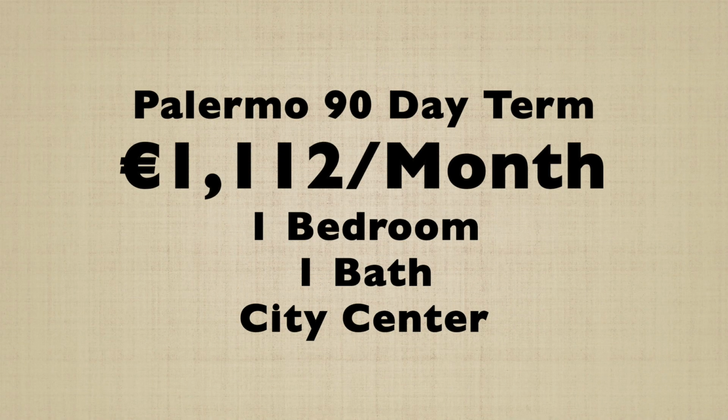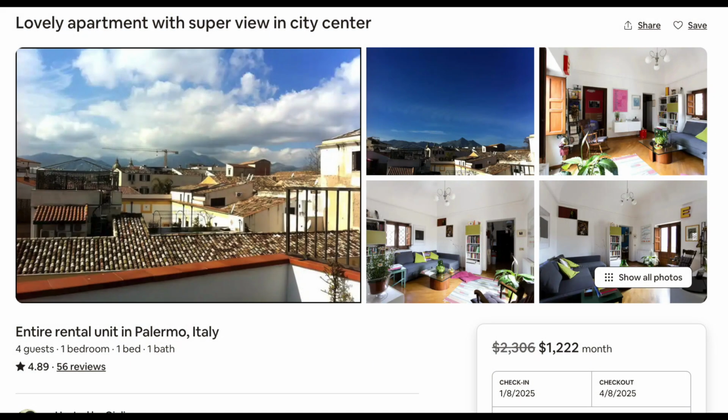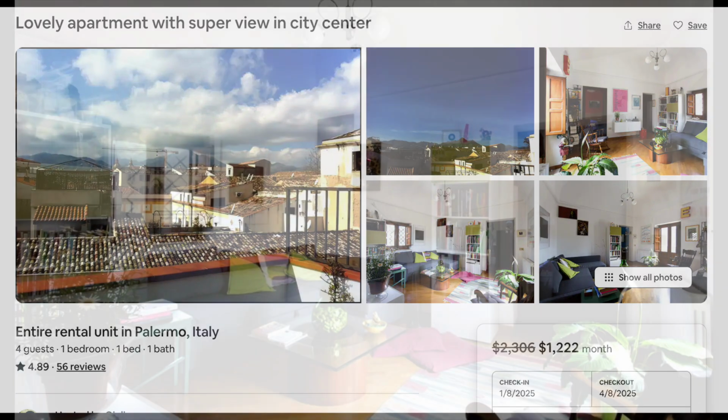Now, the third and final short-term rental, I think, is really the winner. It's only about $400 a month more than the very cheapest rental. It has a rooftop terrace. It's very well appointed. It feels comfortable. You'll feel like you're at home.